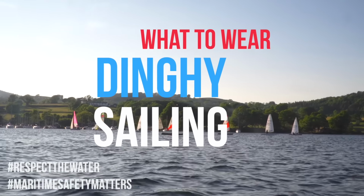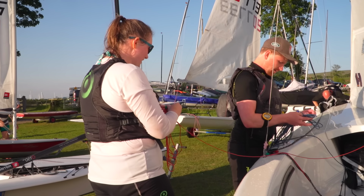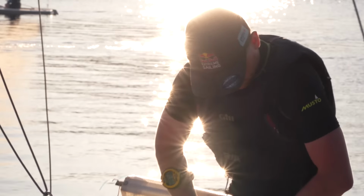So as you can see at the minute, we're on Ullswater and it's nice and sunny and there's very little wind. So the first thing that I'd definitely do is check the weather forecast and find out what the wind's doing and what the weather's doing, so I know what to take with me and what to wear to start with. With it being sunny today, I'd definitely make sure I've got my sun cream, my sunglasses and my sun hat ready available to go out on the water with me.